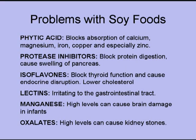Soybeans are very high in phytic acid, which is the blocker. It blocks the absorption of calcium, magnesium, iron, copper, and especially zinc. Best way to get zinc deficient in a real quick hurry is to eat a lot of soy. Soy also contains some very powerful enzyme inhibitors that block the digestion of protein. And when these are fed to animals, you get hypertrophy of the pancreas, an unnatural or pathogenic enlargement of the pancreas because the pancreas is working so hard, and this often can lead to pancreatic cancer.